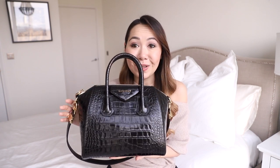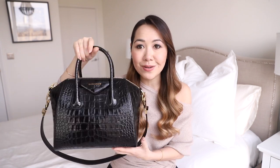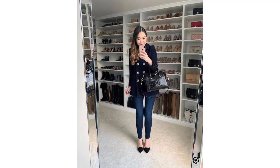I did buy into it last year with my Givenchy Antigone in the mock croc. If you watch a lot of my bag videos, you will know how much I adore this bag. I think it's so beautiful. It makes such a statement and is just such a beautiful update on their classic Antigone style. This is in the small size, and I have raved about this a lot, so I'm not going to go on too much about it, but I love mine to bits.